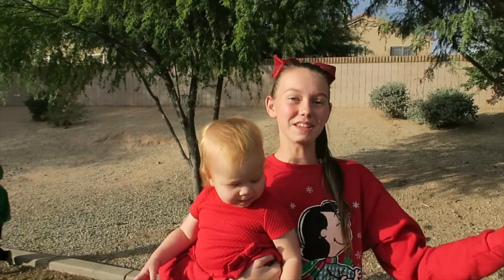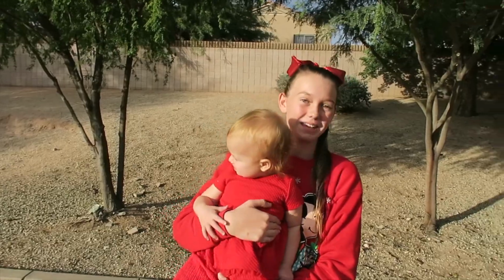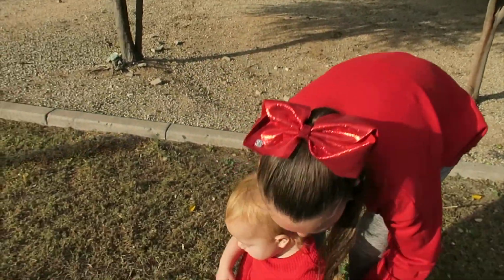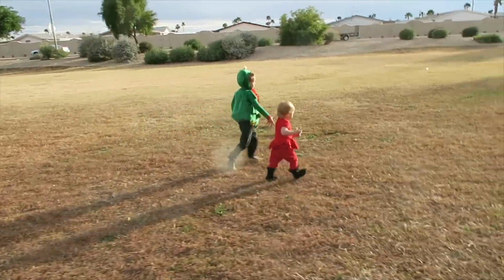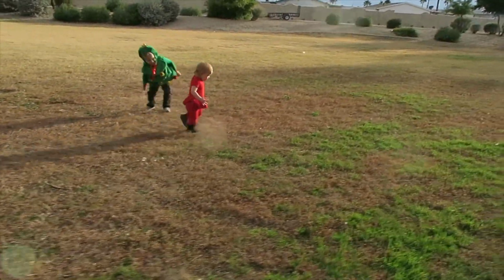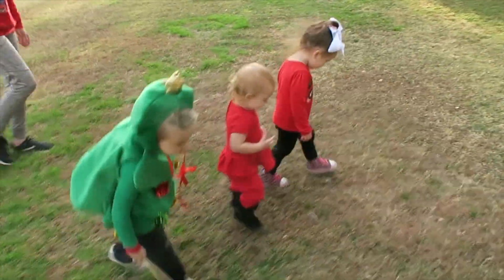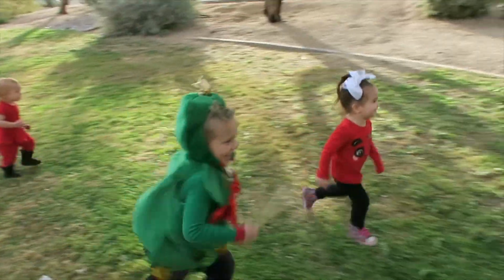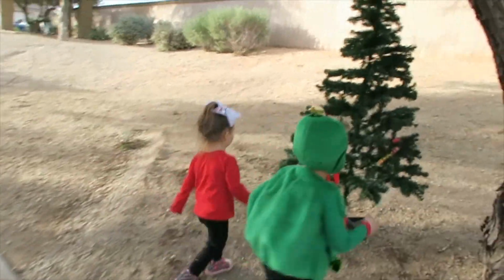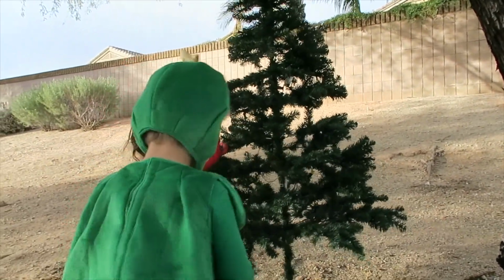tree. We've been searching everywhere for trees and we still haven't found the perfect one. So maybe we can use baby Bella to guide the way. Go find our tree, Bella. Yeah. Are you gonna find our tree, Bella? Paul, see the Christmas tree? Whoa! Look at this tree! Peekaboo!